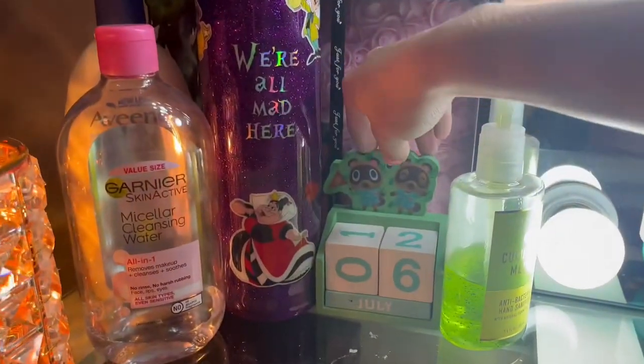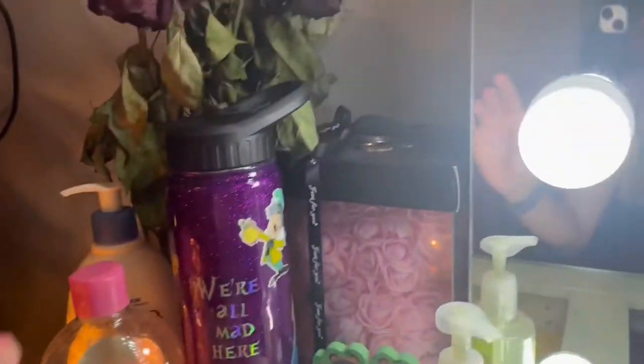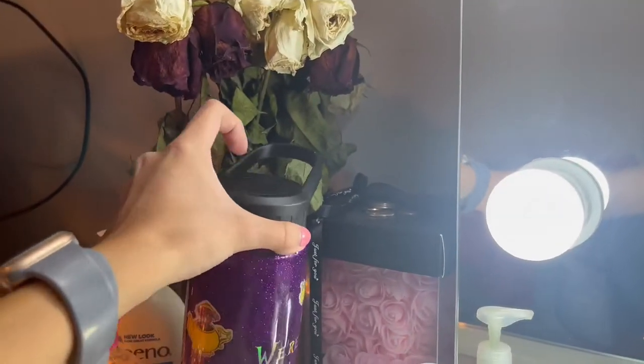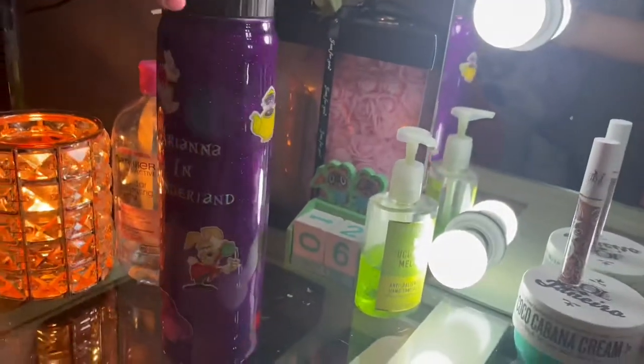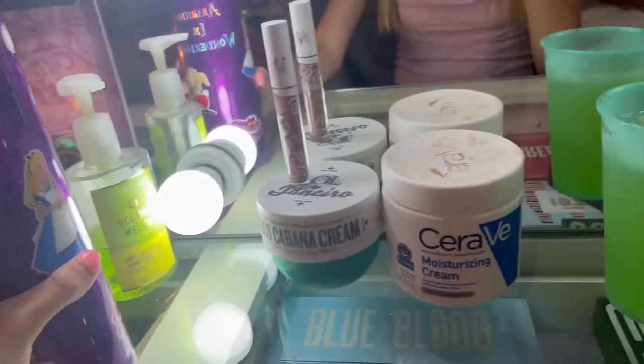I'm obsessed with Animal Crossing, so it's just an Animal Crossing little countdown day. I need to update it if you can't tell. But then I have my Alice in Wonderland cup that my sister's teacher made. It's so freaking adorable. It's Ariana in Wonderland, because I freaking love Alice in Wonderland. That's one of my favorite Disney movies.